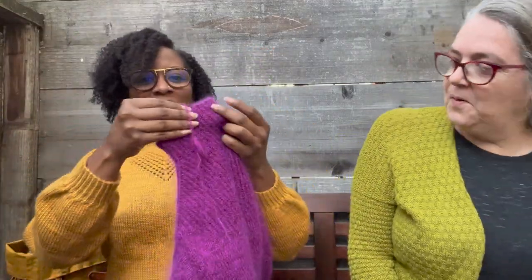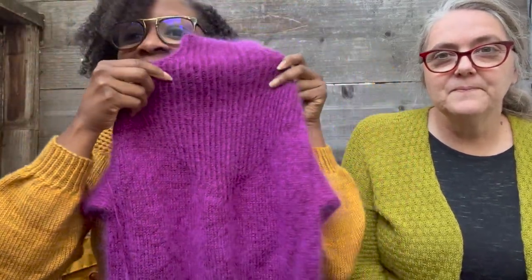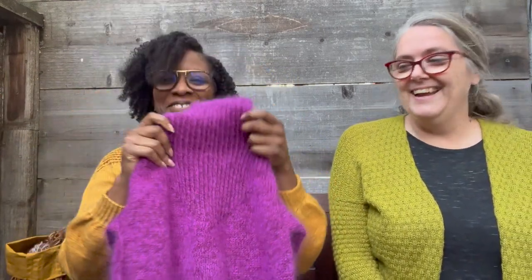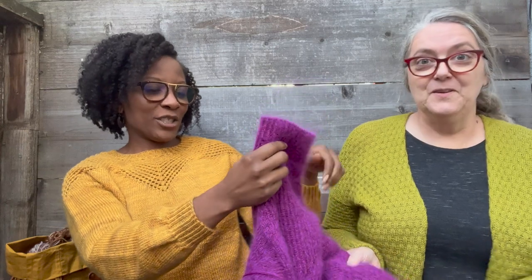What is it? Oh, this is the back. I don't know what it's called, but I do remember seeing that pattern. Oh, that's beautiful. Look at it. Oh my gosh. What is that? Now I might need to make it. All the suspense. It's so fluffy. I love that color too. It feels delicious.